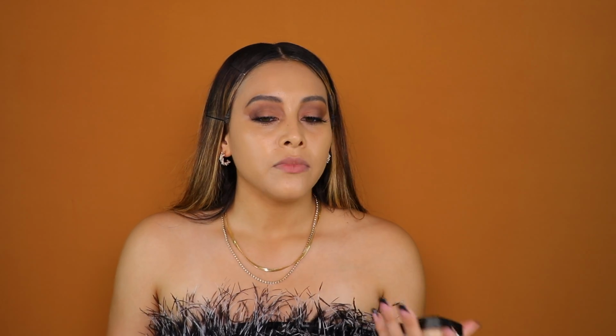Alright friends, so this is what my second layer looks like. I am very happy with the coverage. This is what I wanted this foundation to be giving me. Coverage wise, sublime. The finish is super glowy, and what's great about this is that I can still kind of see my natural skin, if that makes any sense.